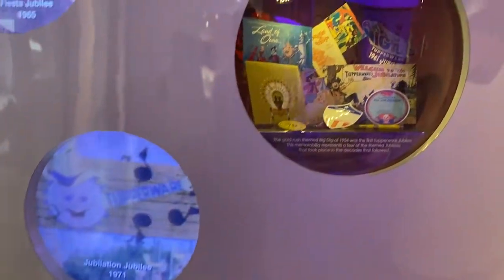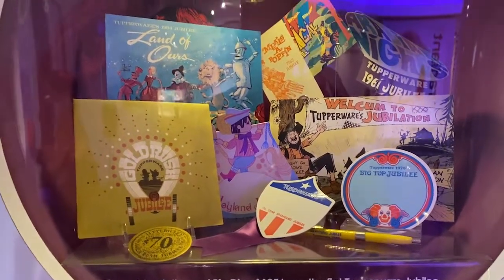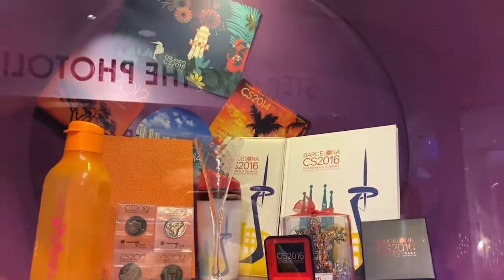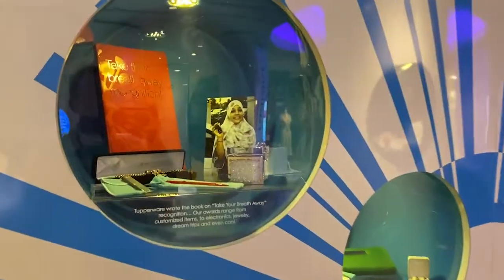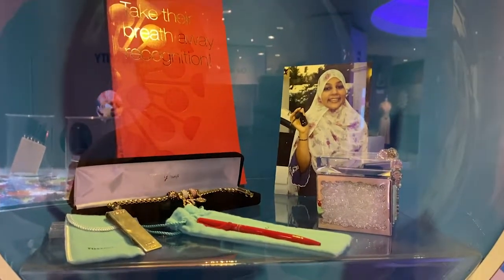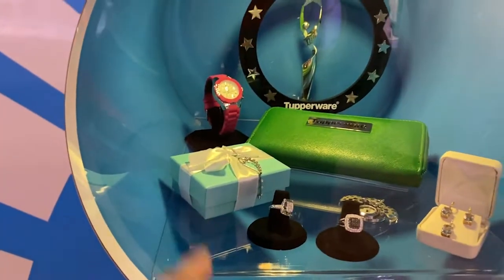Right next to this video from the Jubilees and celebrations are these little trinkets they had from those get-togethers. Some more Jubilee stuff. There's one from Orlando. I like that image. The last display I see are these pieces of jewelry that were given away to salespeople for selling a lot of stuff. They even gave away cars, it says. Looks like some fancy jewelry here. I know what that color means.